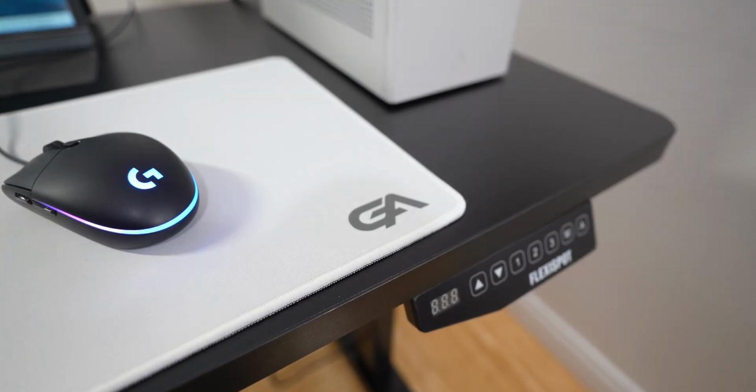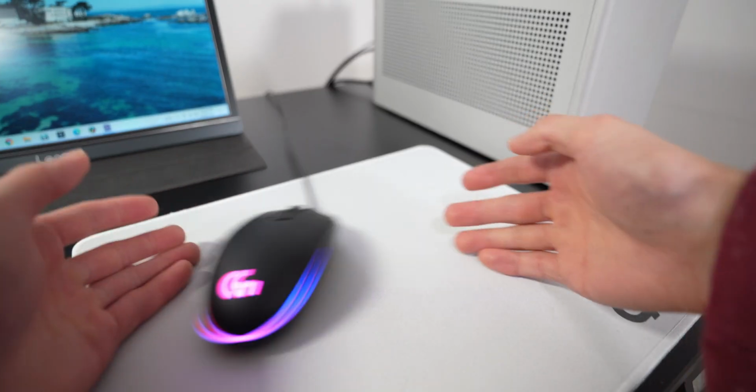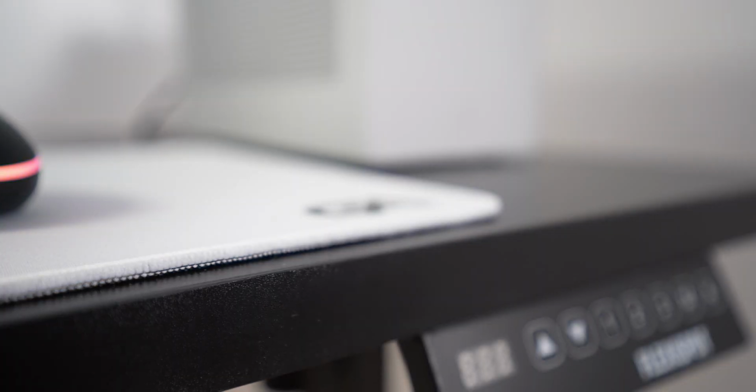For the mousepad, I'm not going to use an RGB mousepad that covers the span of this entire desk. This is a 13-inch by 11-inch mousepad from Gutsy Aiden. He's a great friend of mine. I purchased this from him and it works well. The glide is pretty good, but you're not really gaming on this, so does glide really matter?